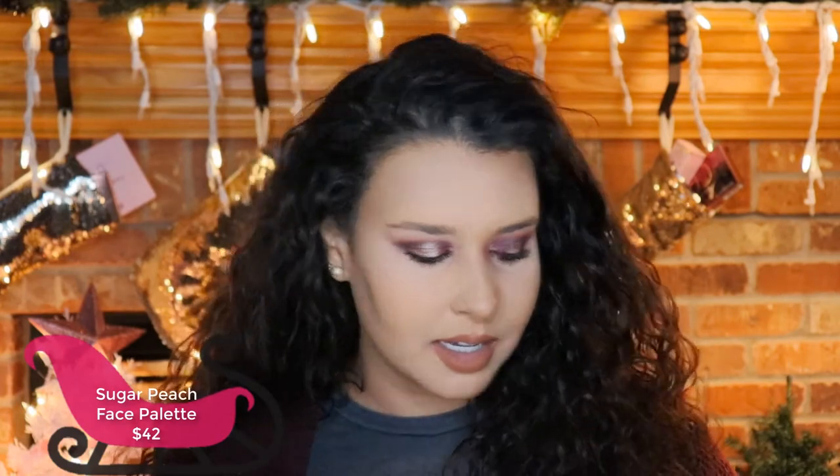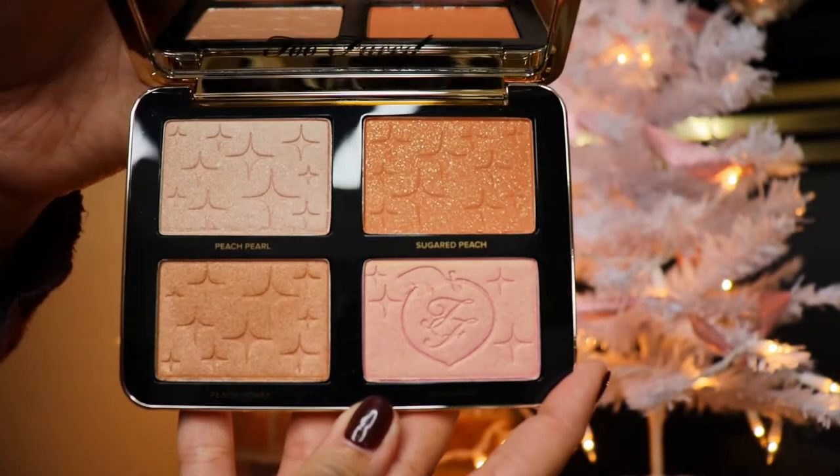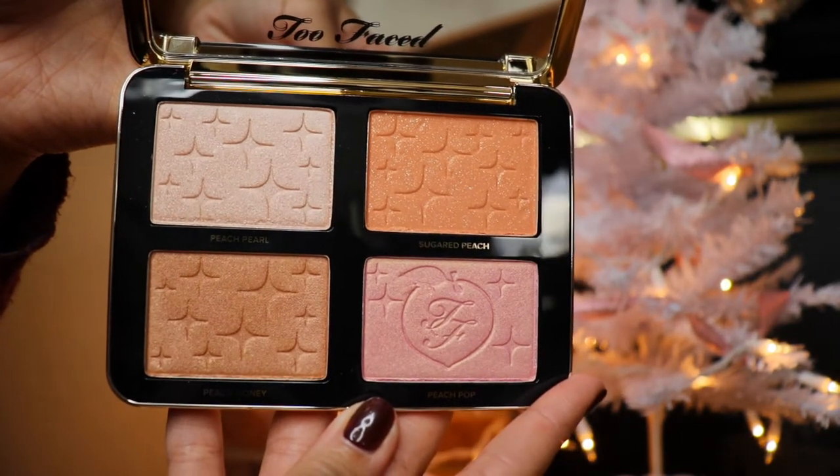The next thing I have, I'm going to use mostly because I just feel like I'm missing a little something. I didn't put on blush or highlight today. So I'm going to start with blush, and this is not specifically from the holiday collection, but it is a more recent release from Too Faced, so I thought I might as well go ahead and give it a quick try. So this is the Sugared Peach Wet and Dry Face Palette, face and eyes. I believe you can use this for eyes, and so I'm not going to do a ton of talking about it, but I just really feel like I need blush on my face. I look super washed out.